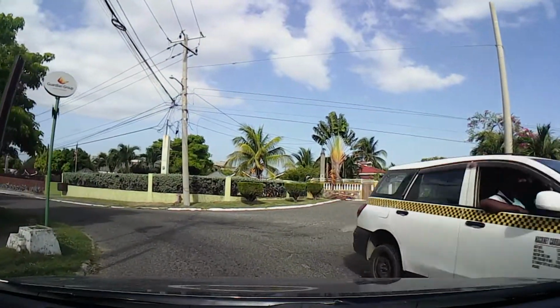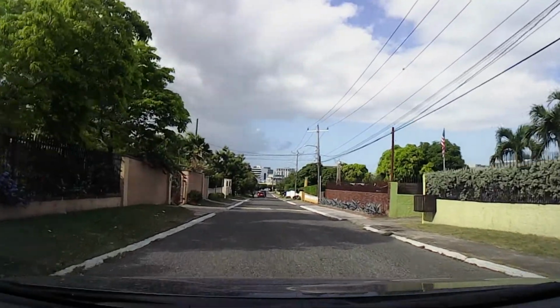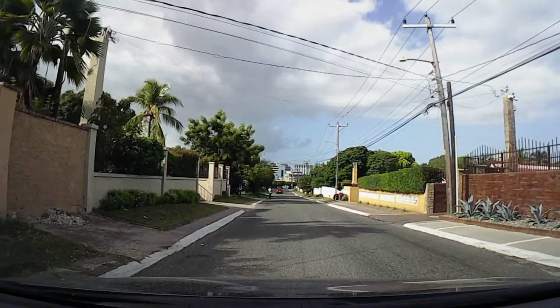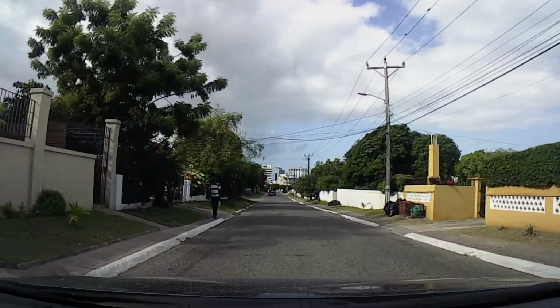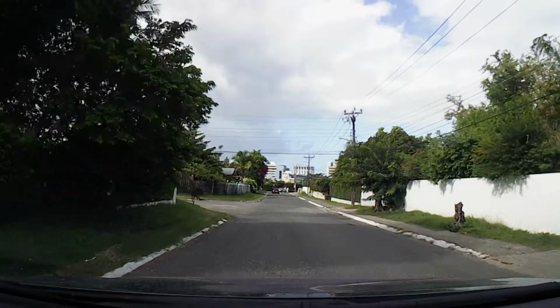So a lot of people use this route for a quick drive into New Kingston. If you want to come from Hope Road into New Kingston and you don't want to drive all the way down to the intersection of Waterloo and Trafalgar, you can just take this shortcut here, turn on Ardenne Road, and then head straight into New Kingston from here.